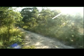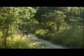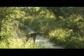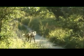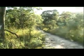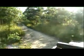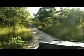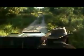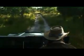They might be small in stature, but these are very efficient predators. They have probably the best stamina. Okay, let me move again, Seb. Beautiful morning light coming through his coat there. Painted wolves. Let's see if we can try and get in there. Quite dense.